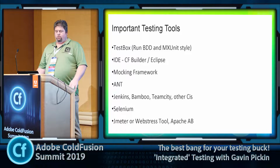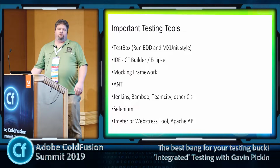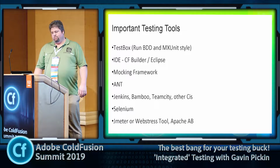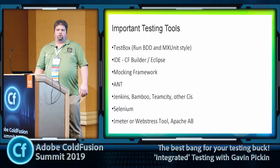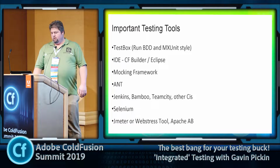As for IDEs, if you're using ColdFusion Builder, CF Builder or Eclipse, or VS Code, you can run your tests from inside those as well. Mocking frameworks are important when you're testing. There are tools like Ant and other build tools that can be used as well. Pipelines, so Jenkins, Bamboo, TeamCity, GitLab, all the different pipelines, are important when you're testing. Selenium and tools like that, and things like JMeter where you can do load testing as well. So these are all important parts of testing.